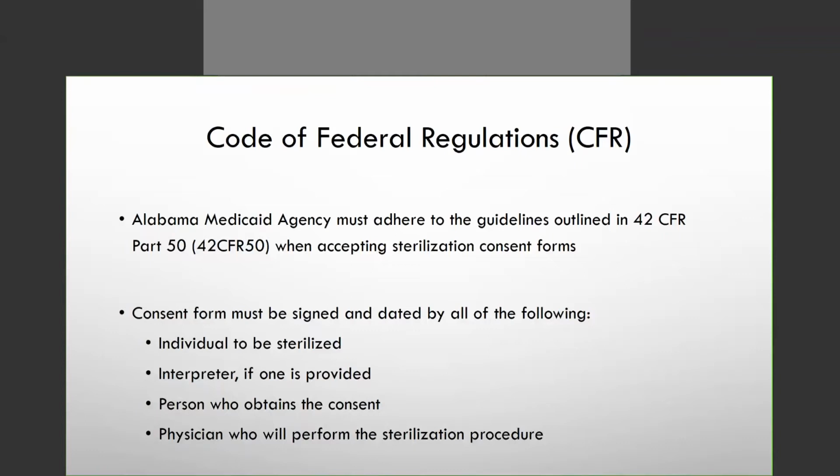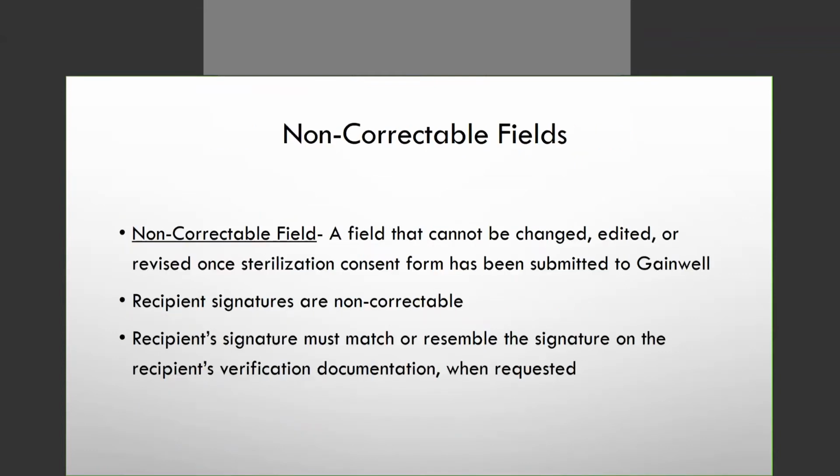In the slides, a slide of Form 193 will be shown in the presentation at a later time. But we are going to talk about non-correctable fields. A non-correctable field is a field that cannot be changed, edited, or revised once the sterilization consent form has been submitted to Gainwell. The recipient's signatures are not correctable. The recipient's signature must match or resemble the signature on the recipient's verification documentation requested.